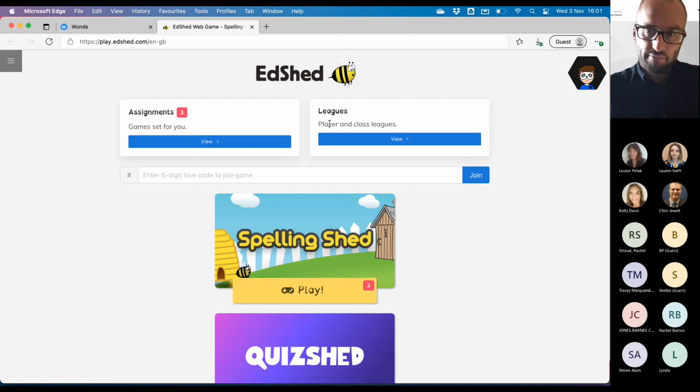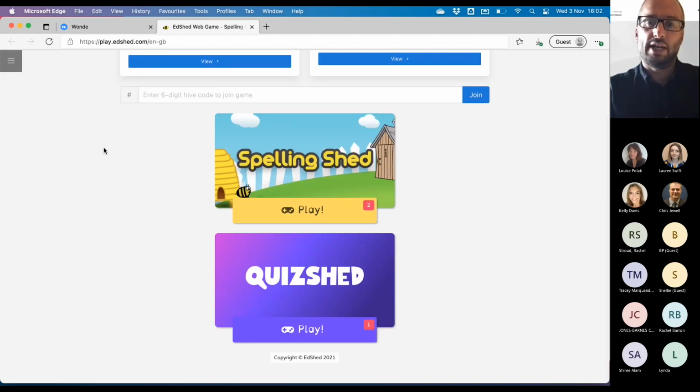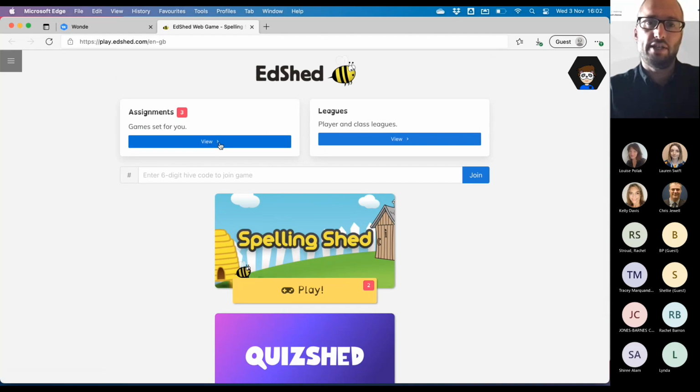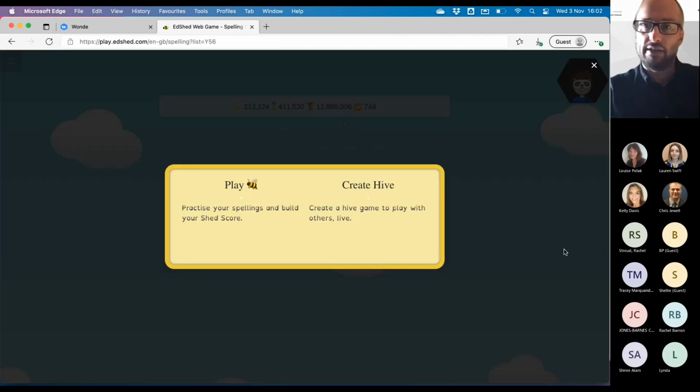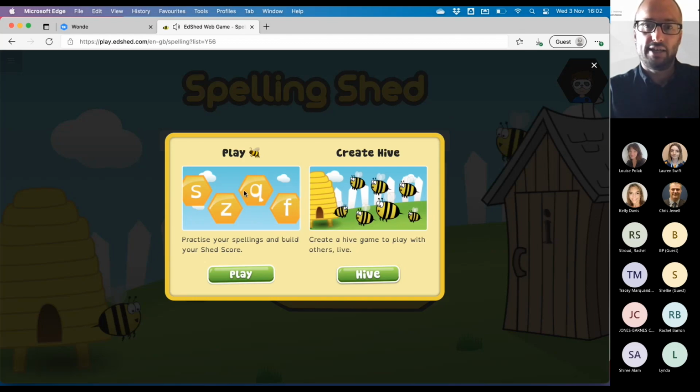Under leagues, he can have a look at who's doing well and who's perhaps not doing so well across the school. So you've got this competitive aspect, and I know that schools where Spelling Shed has really taken off like to have this competitive aspect between classes and who's doing well with it. And I've also got one of the diagnostic things set, which appears in this quiz shed part of EdShed. But I'm going to just go into assignments, and I'm going to choose this assignment 2 down here, and I'm going to have a quick go on here.